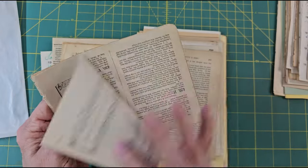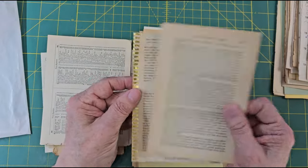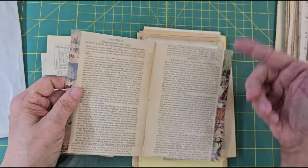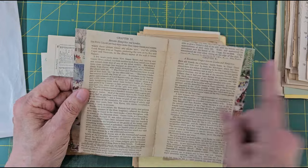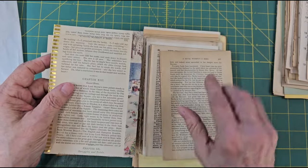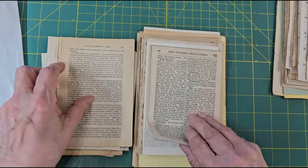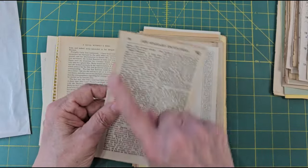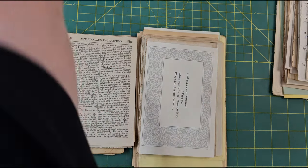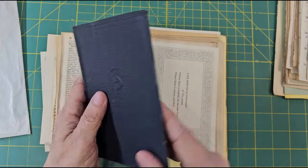So this is from that songbook again, and another book. There will be a few that I had edged with washi tape that I was going to put in a journal, but I didn't. So some of them will have one or two pages that have been worked on a little bit, but you can do anything you want. Encyclopedia. And these are the small ones that I have made into journals, this size, the 4x6-ish.